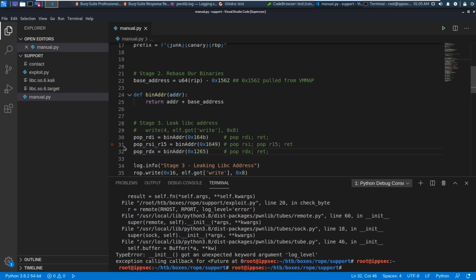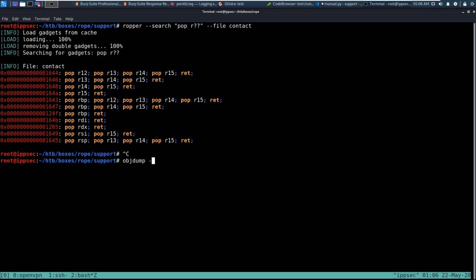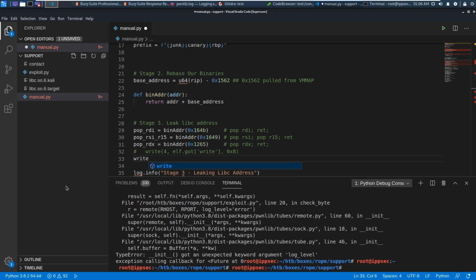So let's see. This will go up here. So now we have to get the write address. So I think I can do this via objdump -d contact grep write. Write is probably at 1050. So write, we'll say this one is plt write is equal to bin addr 0x1050. I think this is right.